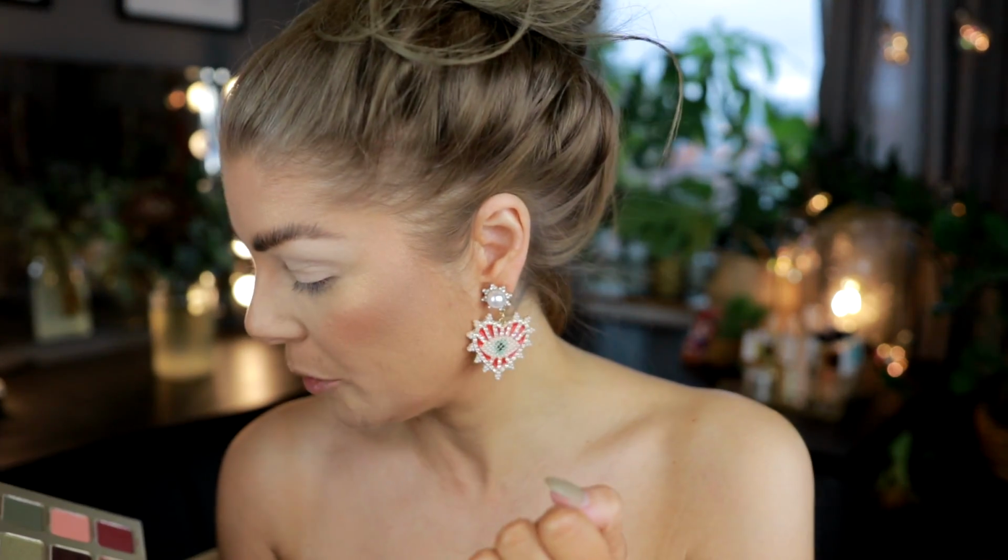That is my hope. And maybe if I put it a bit like this, you can really see the colors, because this reflective thing is really throwing off the colors. But you can see here the colors that are in this palette. It is a really beautiful palette, and some of these shades are just wonderful. I'll save the swatching towards the end so we can really make this the first impression.